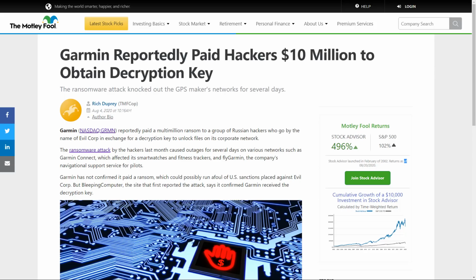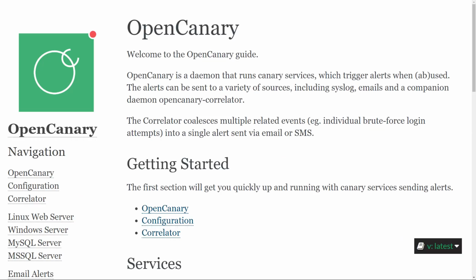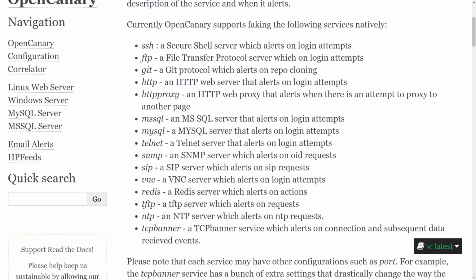Well, there is. The same people, Thinkst, who made the Canary, also have a project called OpenCanary. OpenCanary is free, relatively easy to set up, and will run on a $35 Raspberry Pi computer. The OpenCanary project allows you to emulate all these different kinds of servers and make as many honeypots as you want at absolutely no charge for the software.